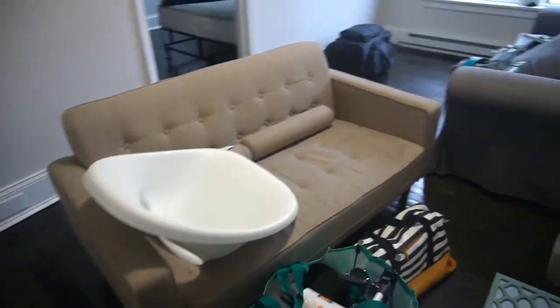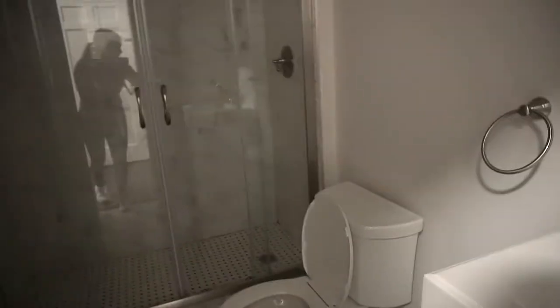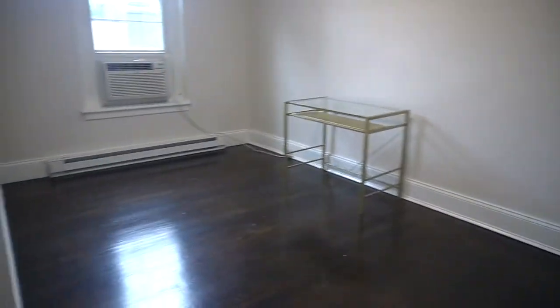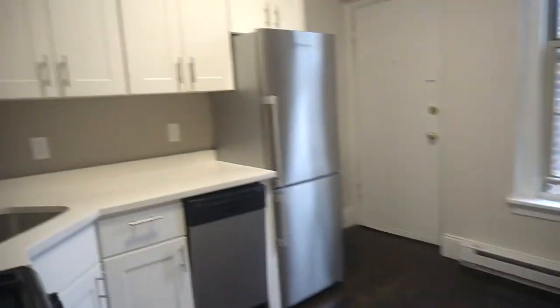Living room. This is our hallway. Our bathroom. Sweating. And then we have this room. And this, maybe the kitchen.